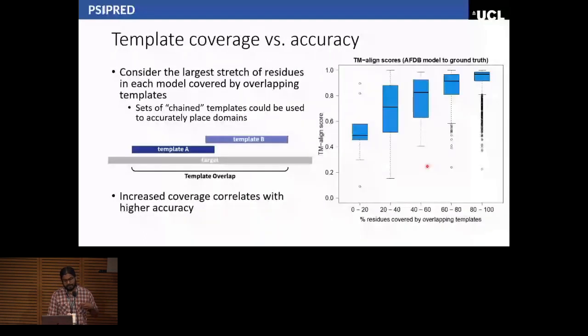So we look at this set of chained templates with the notion that a long chain of templates could possibly be used to predict the entire structure. And so we looked at what stretches of residues are covered by templates, and if they overlap by a certain amount, we merge them and say that's one template. And on the right, you have some box plots of TM-align scores versus the percentage of residues covered by the largest set of such overlapping templates. And you find that there is this correlation. And again, you have that tail of low accuracy, which I spoke about in the previous slide. So yeah, template availability clearly matters. It definitely helps if AlphaFold is using templates.